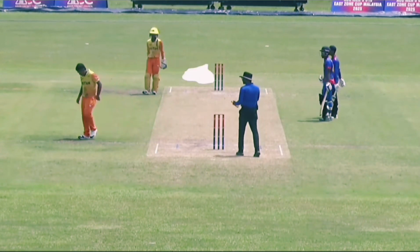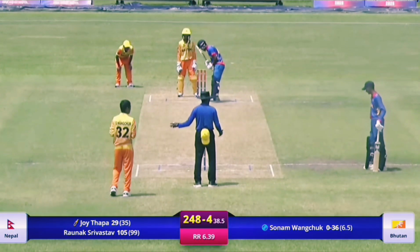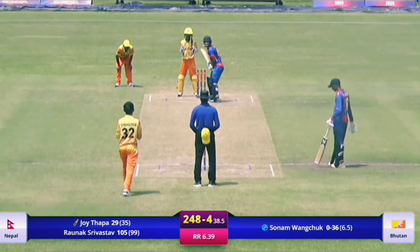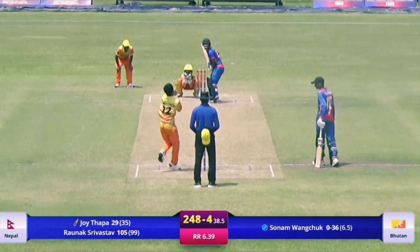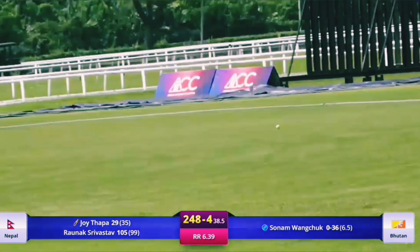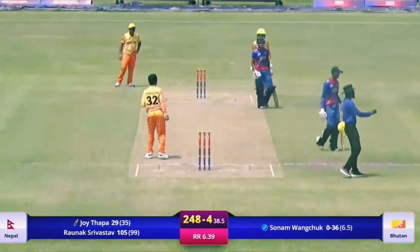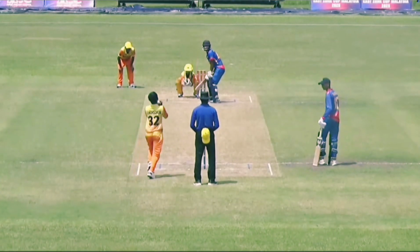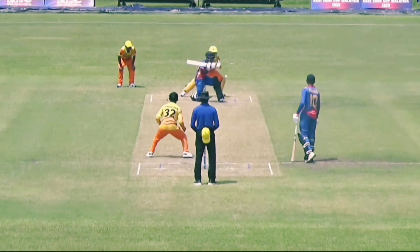Definitely not the easiest shot. Last ball of this over. Sonam Wangchuk coming in to bowl to Joy Thapa. And places that beautifully. He had all the time in the world to really get that ball in that exact area where he intended to. And absolutely full marks to dedication there for Joy Thapa.